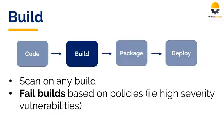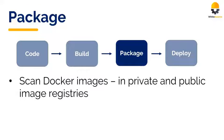And the same exact thing goes for vulnerabilities. If I scan on build and I test and make sure that I have no vulnerabilities in the build stage, exactly as with the functionality part, this means that on any low, medium, or high vulnerability, I will automatically fail the build, making sure that there is nothing that slips out and somehow goes to production. So this is the part of failing the build based on any policies. It can be that only high severity vulnerabilities fail the build, but it can also be that any kind of severity will fail the build. The next part is package.